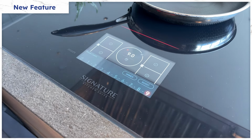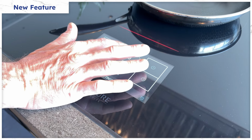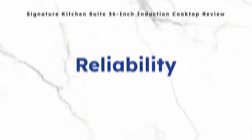Hold down the top left-hand side of the button on any burner and put the pan on the burner. It will not only tell you if they're induction compatible, but how much ferrous content is in them. A higher percentage of ferrous metal means the pan will respond better to the magnetic induction burners and cook faster, more consistently.